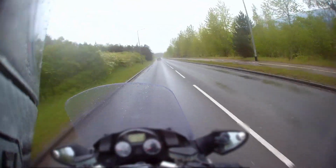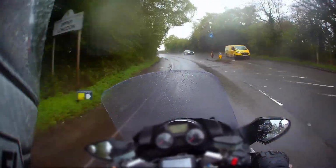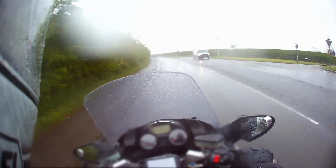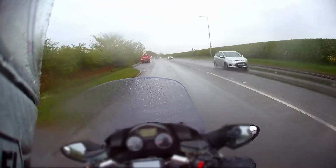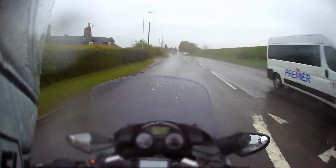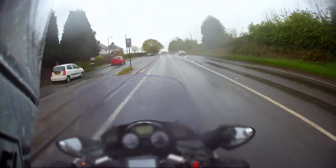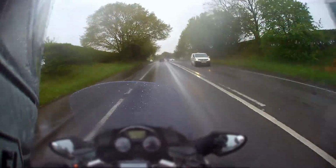Degrees now. I'm trying to avoid these big painted arrows, right? Ridiculous. Wish my heated seat worked. That would be just nice now.